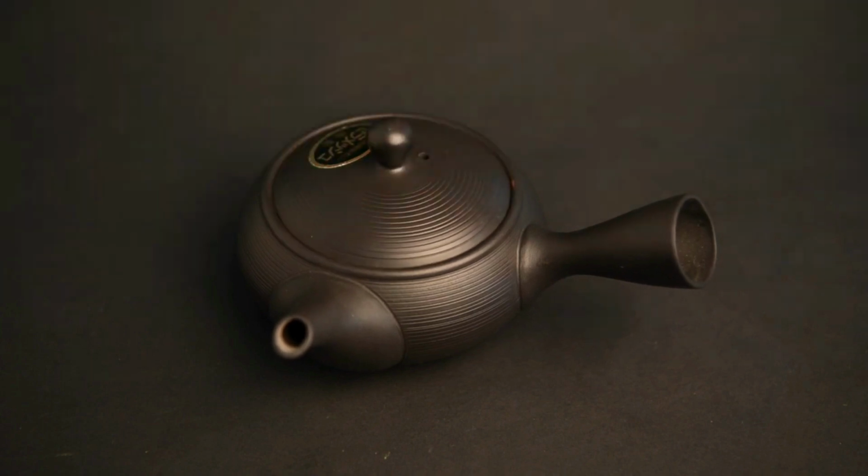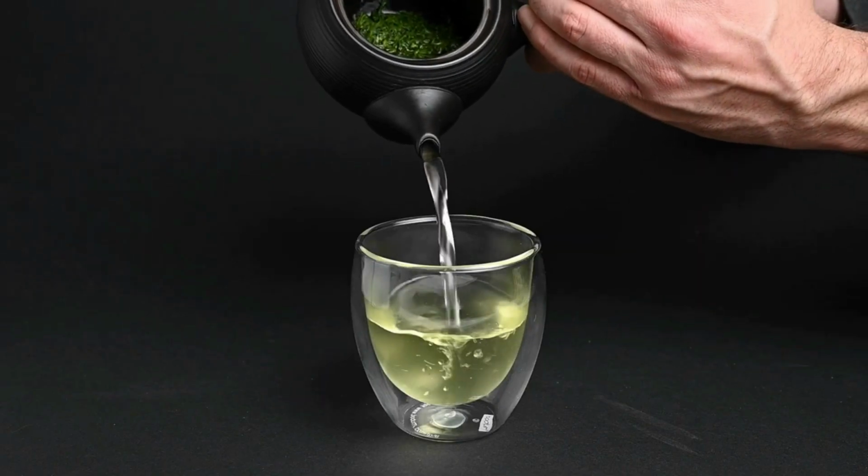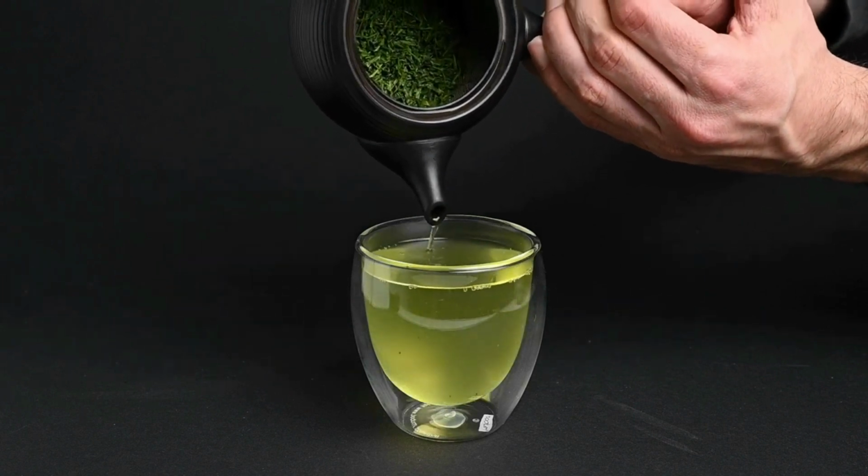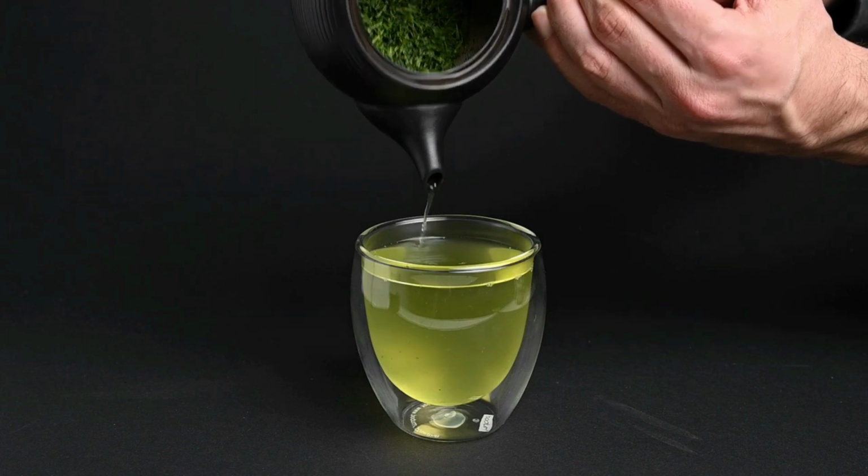Step 4. After the time is up, you can pour out the tea into the cup and the built-in strainer will automatically filter the leaves out. As long as you follow these steps, you should be able to easily prepare the best cup of Gyokuro tea.